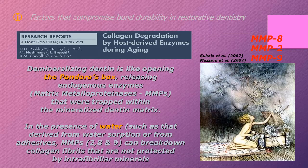So what's happening basically is you get 3 MMPs being released from the tooth, MMP 2, 8, and 9, when you have an acidic primer or a phosphoric acid or anything that has a pH that's under about 2. You get the release of these endogenous proteases, which start to attack your resin. So these are entrapped inside the tooth, and when you degrade the tooth with an acid, these get released and start attacking. And they break down the resin, so you have poor adhesion.